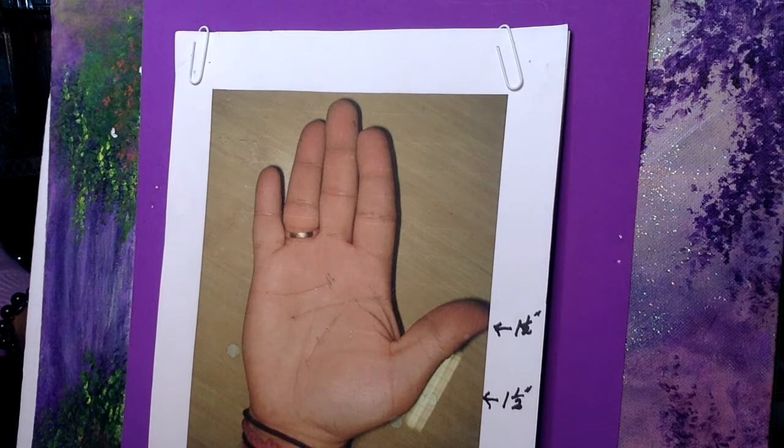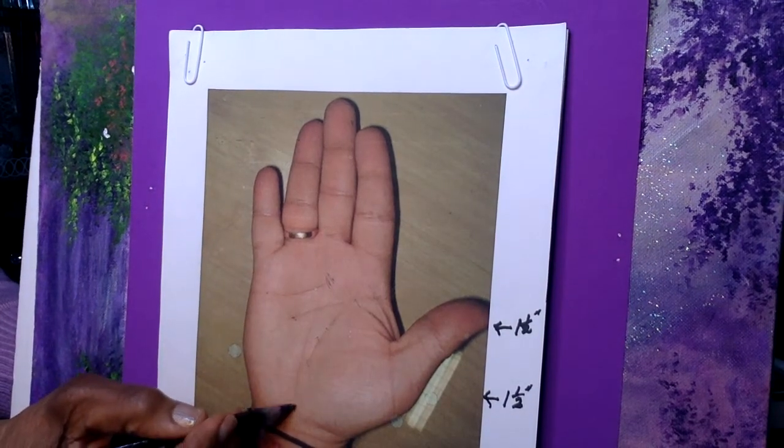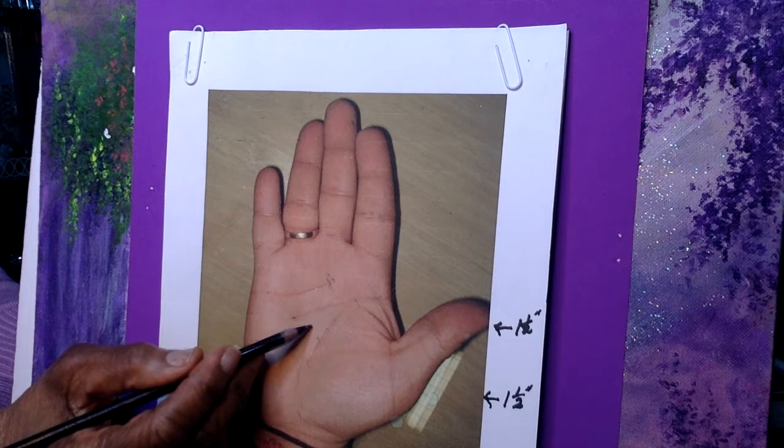And there are many people like that. That's not a bad thing. That's a good thing. It depends. If that's your liking, then of course go for it. Now let's take the last one. This is the fate line. The fate line comes up from here and it stops here.